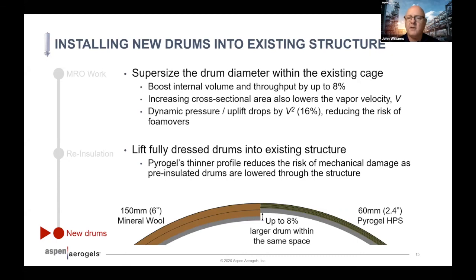What would be the benefit of that? Well, there are a couple. One is that you can boost the internal volume and therefore the throughput by up to 8% just by skinnying up the insulation. Also, by increasing the internal cross-sectional area through which the vapor flows, it lowers the vapor velocity by up to 8%. Since dynamic pressure, and therefore the force which causes uplift on foam, drops by velocity squared, that's a 16% reduction in the risk of foam over, just by making the drum bigger and holding all else equal.